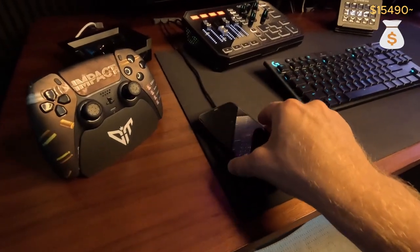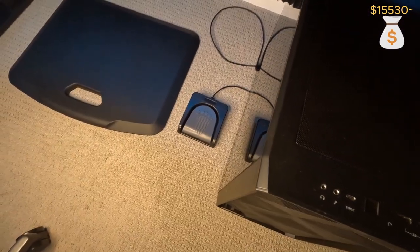I also got a wireless charger just because of the convenience of being able to charge your phone whilst you're on your PC, and I also have an additional foot pedal down below so I can use it for push to talk on Discord, so that way my foot just presses the button, it mutes me and unmutes me when I want it.